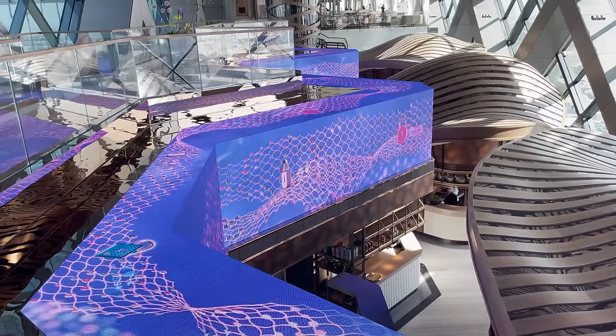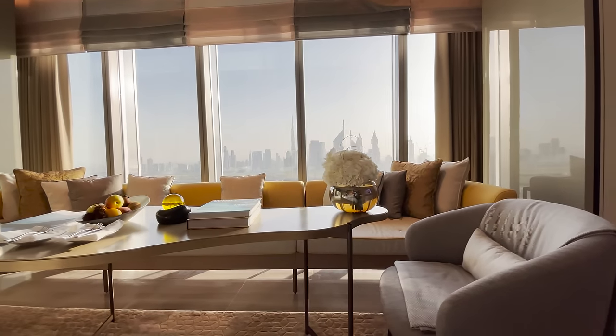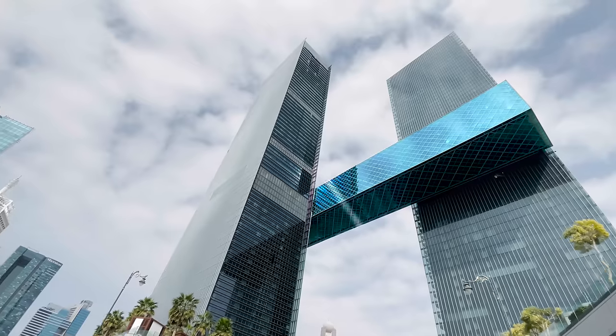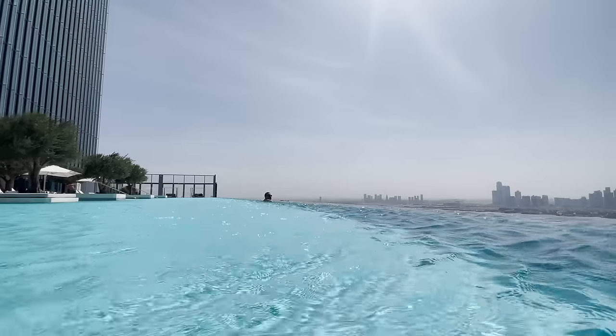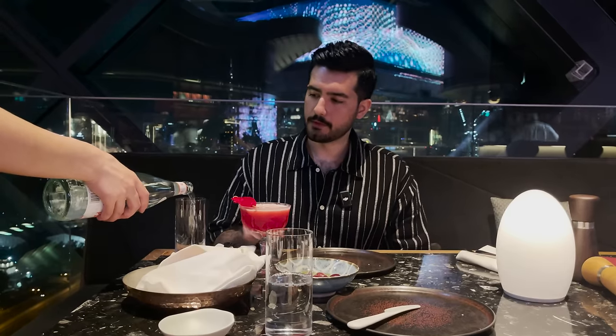This is One and Only Za'abeel, Dubai's newest architectural wonder. This is where Arabian luxury meets contemporary design. We will dine 300 meters above the ground on the world's longest cantilever, dive into the UAE's longest infinity pool, and unwind in a Bali-inspired garden. Every moment here is going to be epic, so let's go.